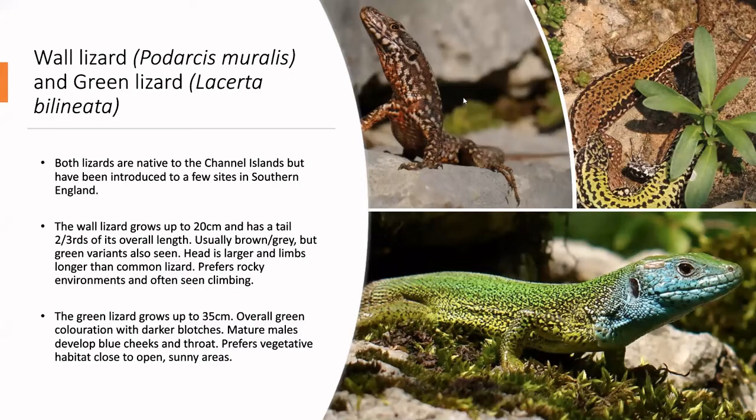So the wall lizards, these top 2 images here, both wall lizard, and they're a bit bigger than our common lizard, again at around 20 centimeters. But their tail is much longer. The tail is around 2/3 the length of their body. You can see this individual here in the top right. The tail starts about there, goes all the way off the screen, and then back up onto the screen and off the screen again. They have very long tails. They also have quite long limbs in comparison. You can see this one's propping itself up with its long legs. And it's got these long, spindly, feathery toes as well. Common lizards have very short, stumpy toes.